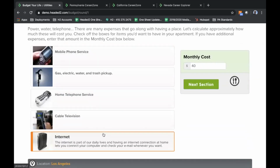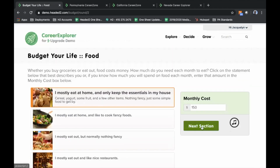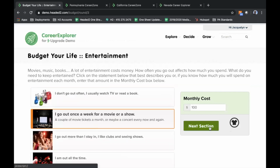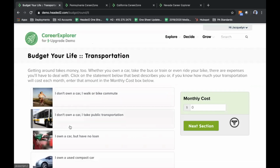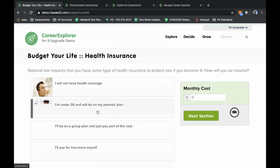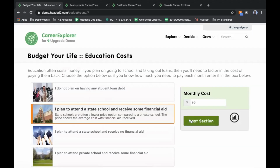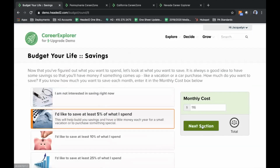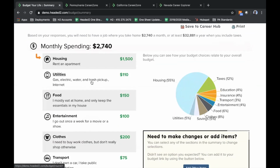In this next one, they're talking about utilities, which ones they're going to select. And I'm going to move through this one as quickly as I move through the other one, just to give you an idea of how the outputs look for the student. Okay, and again, I'm going pretty randomly here, but we are going to wrap this up with 5% savings. And all right, so now we've got a monthly spending amount.